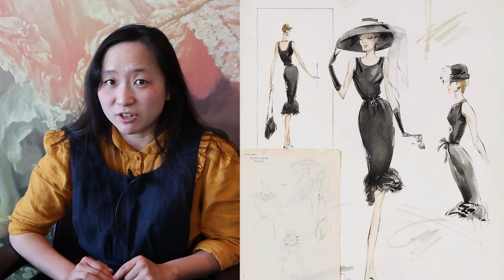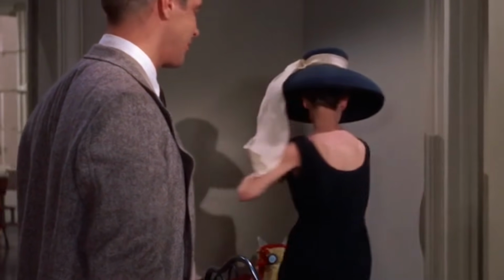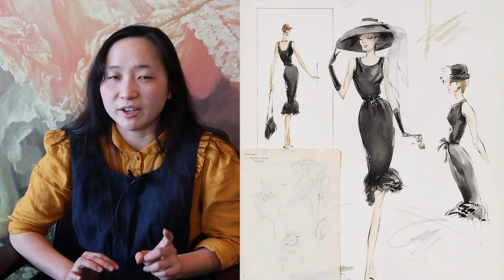I would like to add that while this particular dress is so iconic, it is only used in the beginning of the movie. Holly does wear other black dresses throughout the film, but none, as far as I can tell, have the cutout in the back that makes it so distinct.